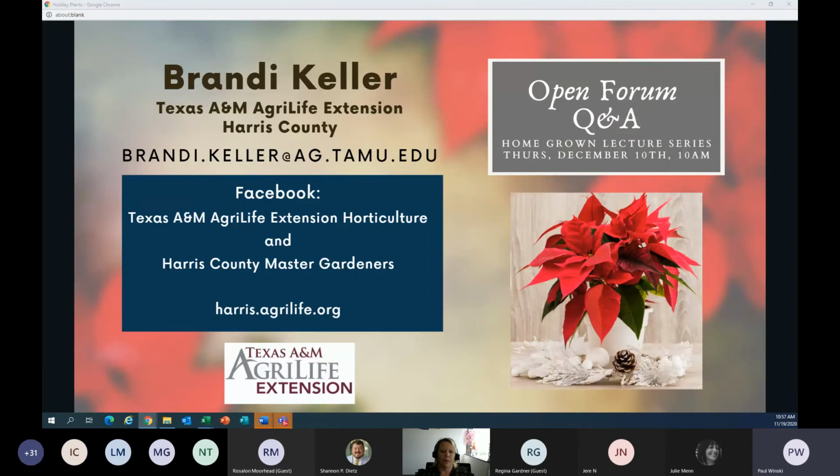All right. The last question I've got here is again on amaryllis, so that was a popular one. This is from Claudia, and she mentioned that she neglected them a lot. I had many amaryllis in the tropics. I neglected them a lot and still had beautiful blooms. Should I plant outside?